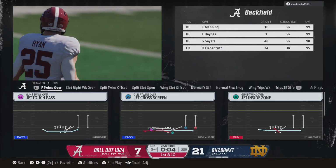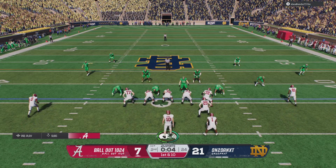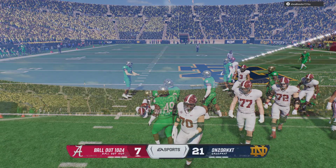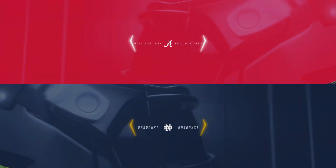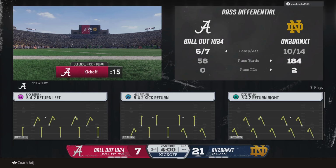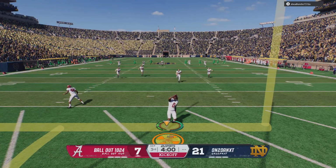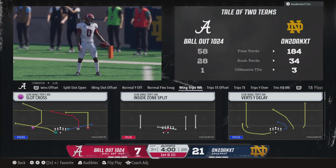They put the brakes on him, but a good return out to the 36. One more snap coming before halftime. From the gun, running back on the move. Just sort of a relentless run, getting everything that was available to him, and they'll mark him down at the 40. Notre Dame will kick it off to start the second half. And no chance at a return here. They'll start this drive at their own 25.